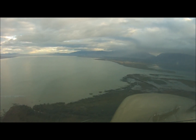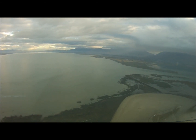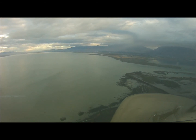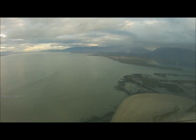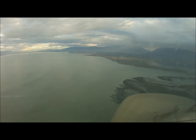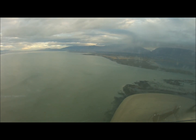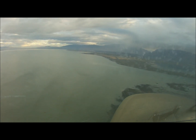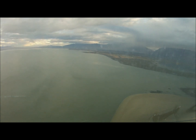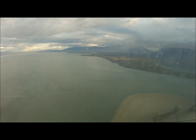You didn't open that vent back there, did you? This one? Yeah, this one on this side? No. Okay. I adjusted this one a little bit. Closed it. Carb heat at this point. Okay. Because of the moisture in the air and the temperature. Just 50 degrees.